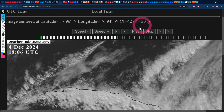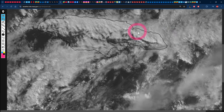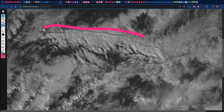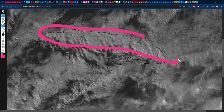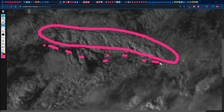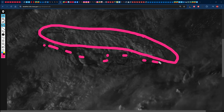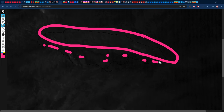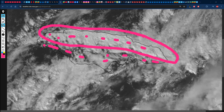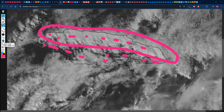And if we take a look at the visible satellite images of Jamaica before the sun went down, we can definitely see the clouds blanketing northern Jamaica for the most part. We're seeing more breaks in the clouds across the south coast. So we definitely saw more sky than cloud cover, but it was definitely cloudy, especially during the afternoon hours. But it was the north coast that was getting the brunt of the cloud cover, as well as some isolated showers underneath all of that.